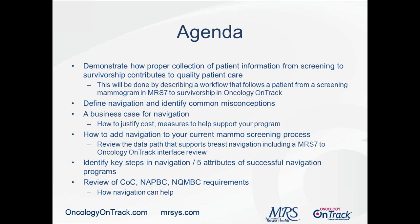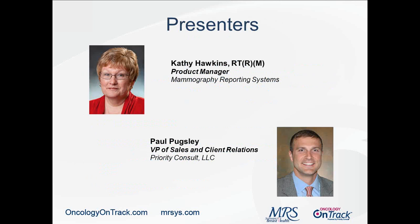And Oncology OnTrack, developed by Priority Consult, is used to navigate every cancer type as well as cancer-free, high-risk patients who require special attention. Since 2009, 45 programs across the country have selected OnTrack to navigate their patients from screening to diagnosis and on through treatment and survivorship. Nearly one-third of those clients use both MRS and Priority Consult to complete the continuum of patient management.